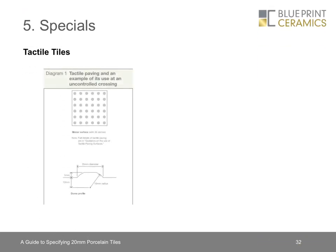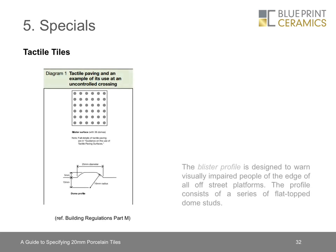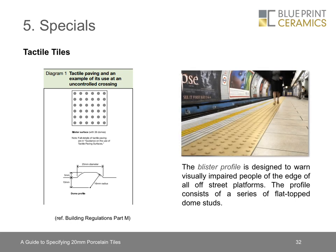Tactile tiles. The blister profile is designed to warn visually impaired people of the edge of all off-street platforms. The profile consists of a series of flat-topped dome studs.